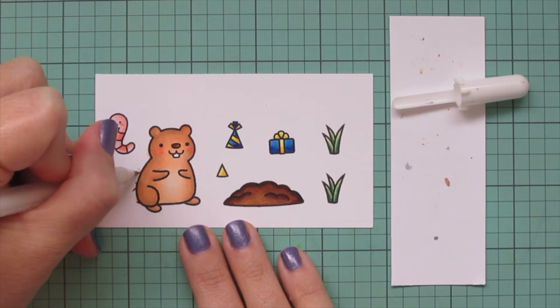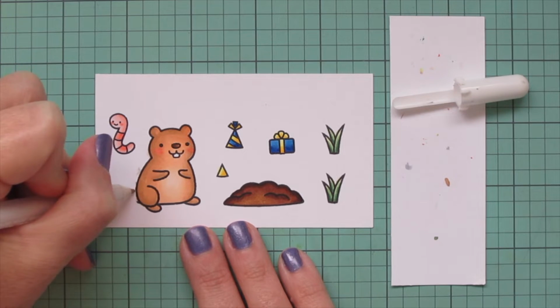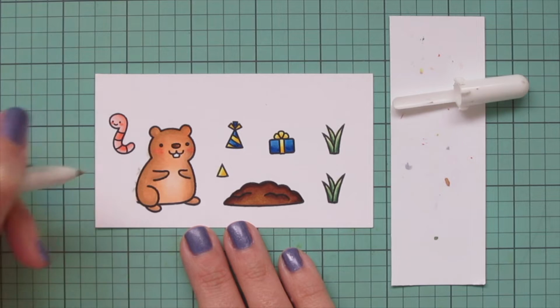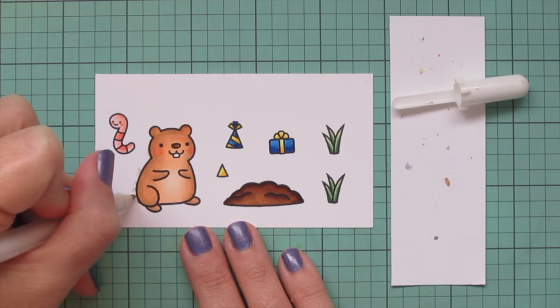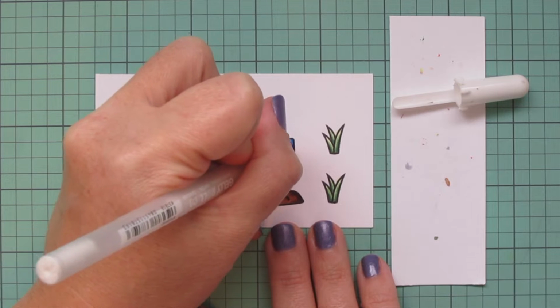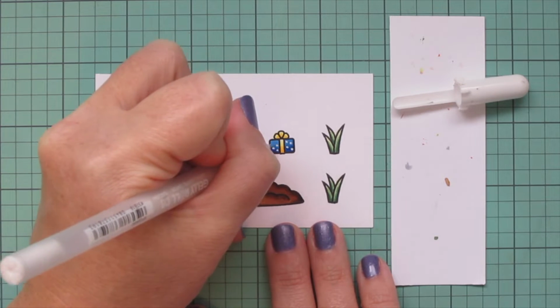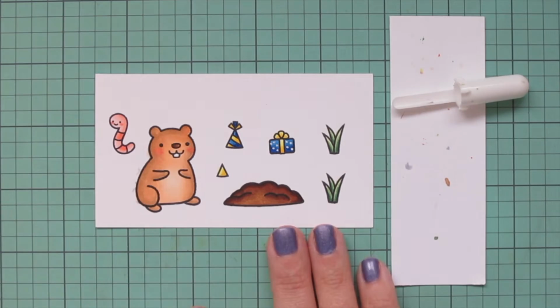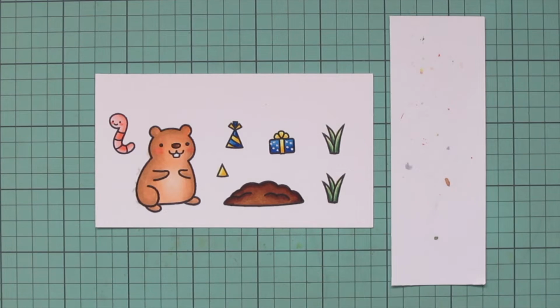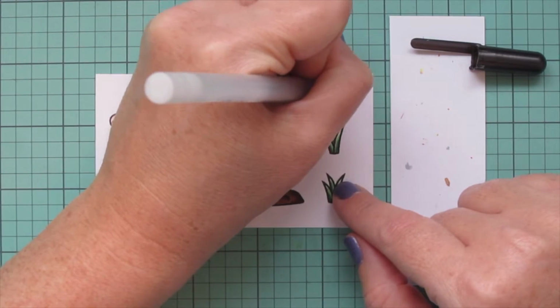So I am going to take a white gel pen and just go over the little bit of black ink that was remaining from the beaver's tail. So he really does look like a groundhog. And then I'm going to add some white polka dots to my gift wrap just to give it a little extra something. Then I'll take a black Sakura Jelly Roll pen and go over the eyes of my groundhog.